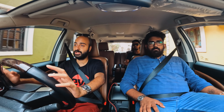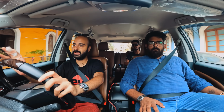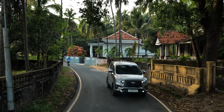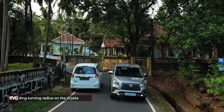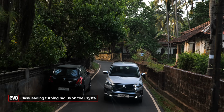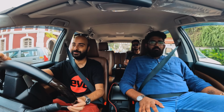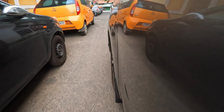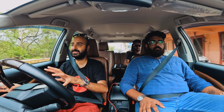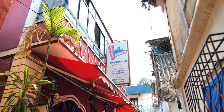But good thing for us, the Innova Crysta actually has really good visibility all around, so you can see out of everywhere very clearly. And it's also got a really good turning radius. In fact, the turning radius is class leading at 5.4 meters. So in these narrow lanes, you can actually maneuver and get exactly where you want to go without too much trouble. And because you can do that, the Innova is a really stress-free car to drive, even in the city, even in tight places. You don't have to worry, you just drive.